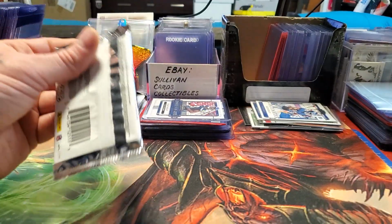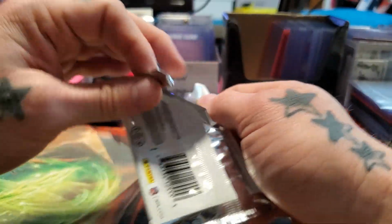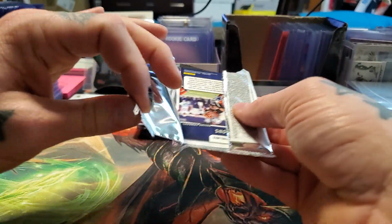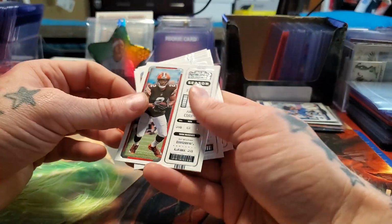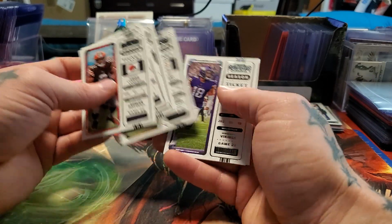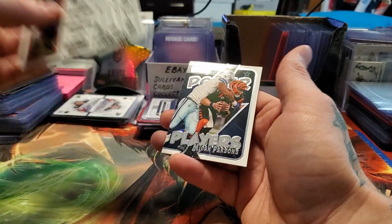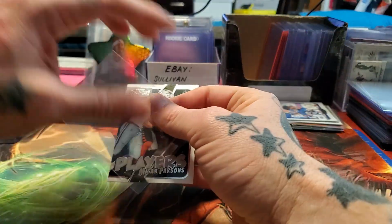All right, last pack. And so, what is 6 times 18? 60, and then 16, 32. So 92 cards. How many rookies have we gotten? Out of 92 cards, we didn't get one base rookie. And then we got a Micah Parsons Power Player. It's kind of a cool looking card too.